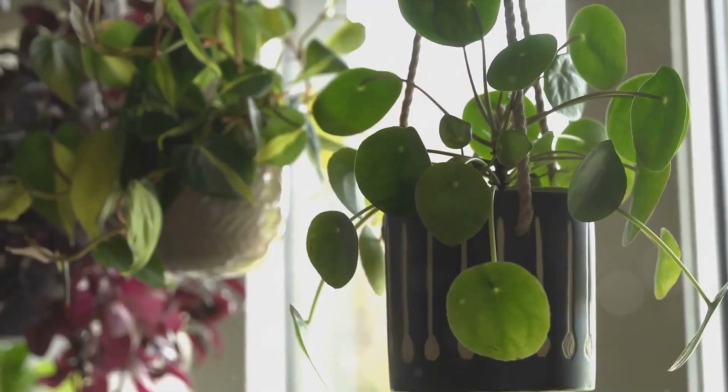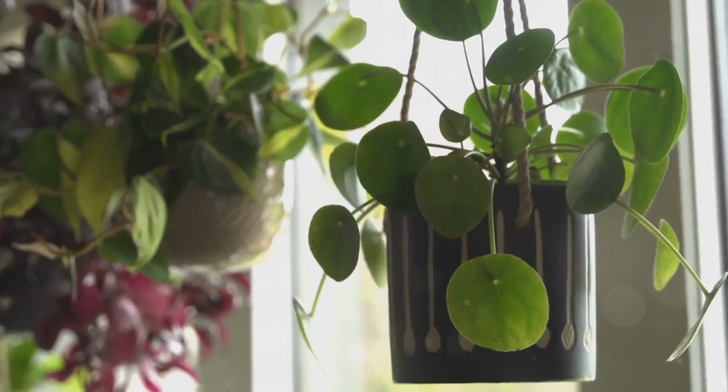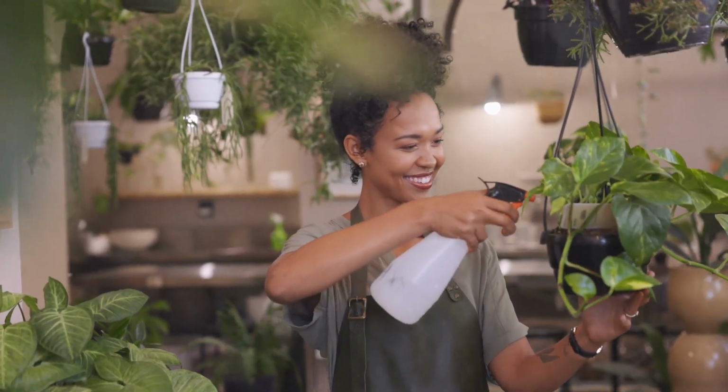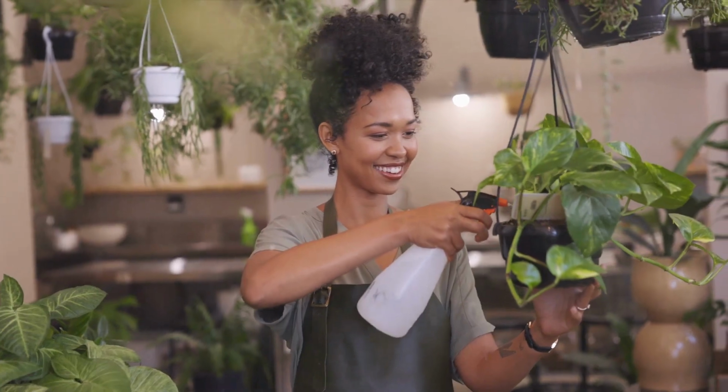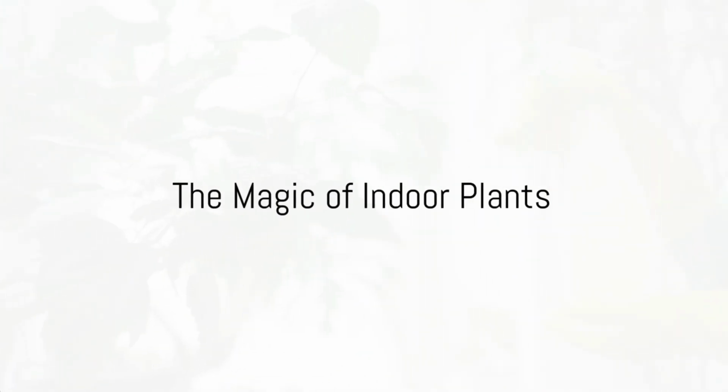They cleaned the air, uplifted her mood, and infused her every day with a hint of nature's magic. And so, Lily's life was never the same again, all thanks to her new leafy friends. Like Lily, you too can harness the magic of indoor plants.